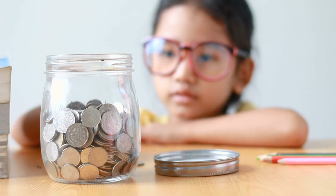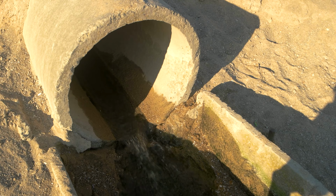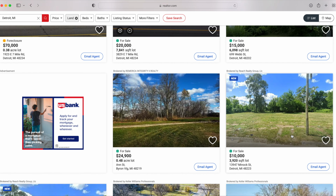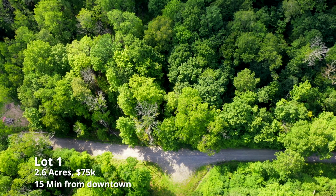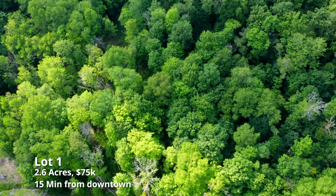Yeah, so our budget is pretty low for our area, so there might be some issues with some lots, like maybe electrical lines, maybe sewage issues, maybe we gotta clear some trees, so we just gotta keep an open mind. Let's get searching. So we began our search on Zillow, Redfin, and Realtor.com until we came up with our top 4 lots. Lot 1 is located 15 minutes from downtown, and it's 2.6 acres listed at $75,000.